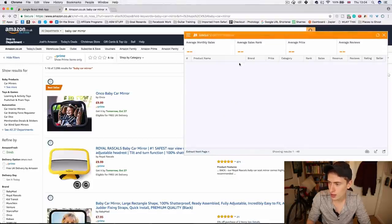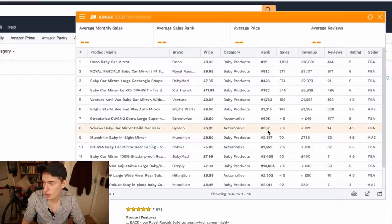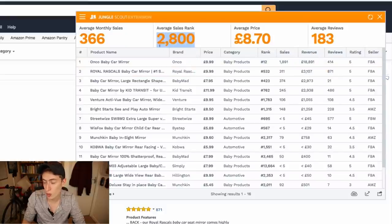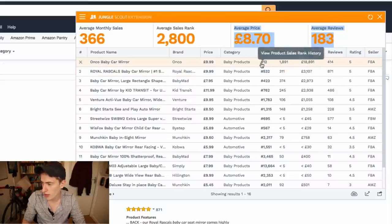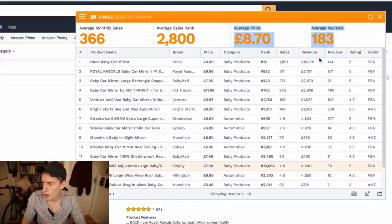And what you can see is this product has pretty good BSRs. You can see 12. The average is 2,800, which is over 1,000. However, if you go into it, you can see 12, and then under 1,000 several times. So there are quite a few under 1,000. However, the reviews are 414, 871, 486, 228, 557. The average price is also really bad, and the average monthly sales is just under 400.